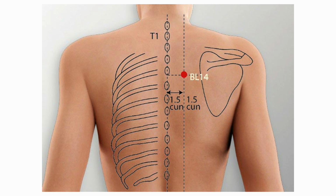Urinary Bladder 14, Jueyinshu. Location on the back, 1.5 cun lateral to the lower border of the spinous process of the fourth thoracic vertebra. Back-Shu point of the pericardium. Functions: regulates the heart, smooths liver qi, frees the chest. Needling, oblique insertion, 0.5 to 0.8 cun.